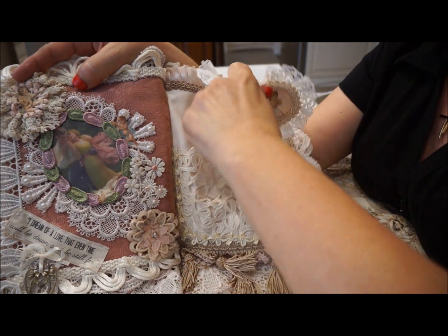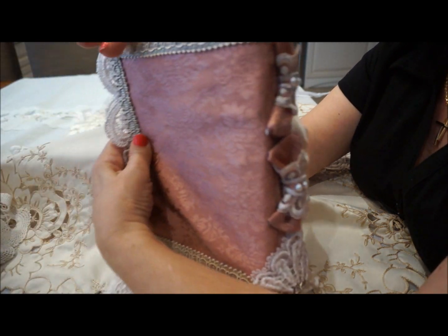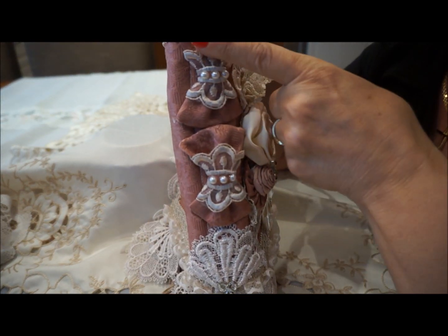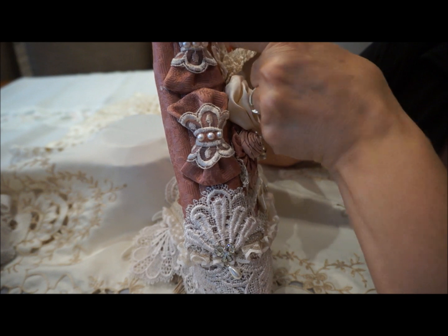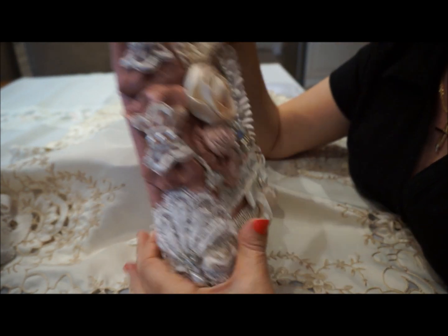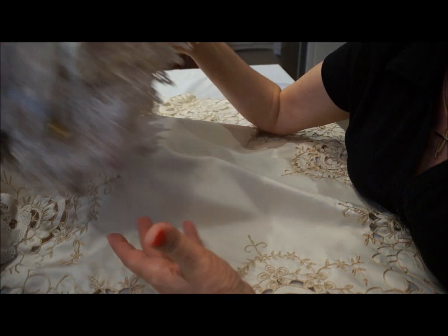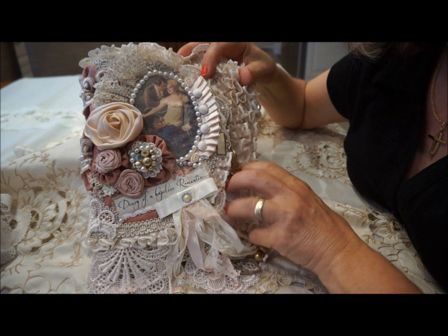So hope I didn't ramble on. I just wanted to get through these quickly. Oh, by the way, there's the spine. I just did two beautiful bows and then put some pearls in the center. And that's all it is. Yeah, so these are some of my earlier journals, and don't be afraid to try it.